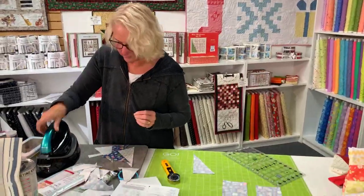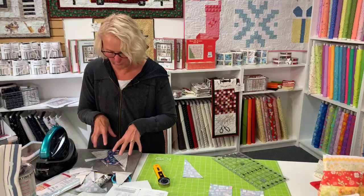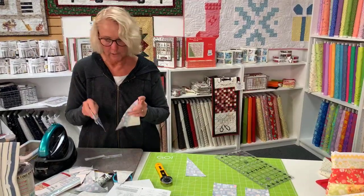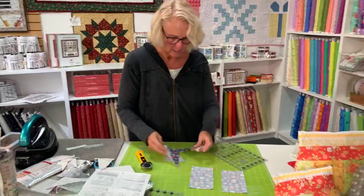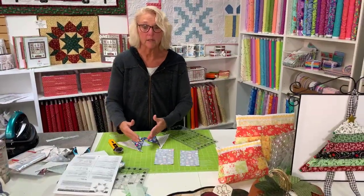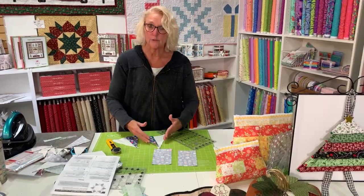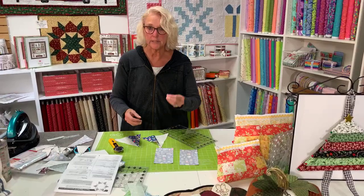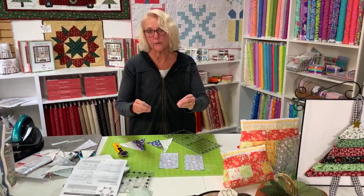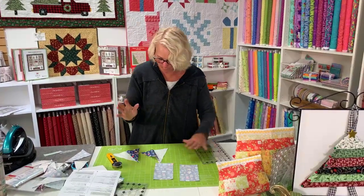It is a little bit stiffer than the regular Best Press, and it's perfect for a project like this. So I used the new Best Press on these. Any place where you have a lot of biased seams, you want to use the new Best Press. It worked super well because you don't want those stretching. It's a little bit heavier than regular Best Press, but not as heavy as Material Magic. So it's kind of in between, the perfect thing.